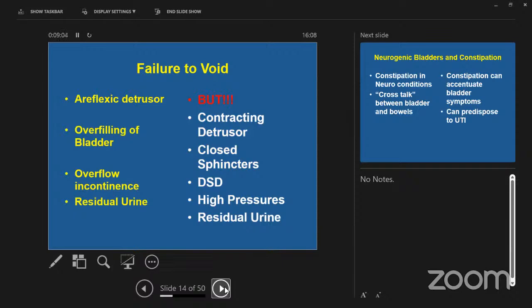So failure to void can be because of an areflexic detrusor, which causes overfilling of the bladder. Once the bladder is overfull, at some point the capacity of the bladder will be reached and a little bit of urine will keep leaking out. This is called overflow incontinence. If this child is sent for a sonography, they will report the bladder capacity, and after the child voids urine, there is a very large amount of residual urine left behind.